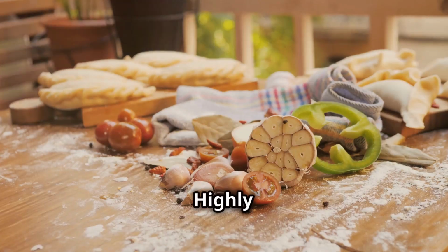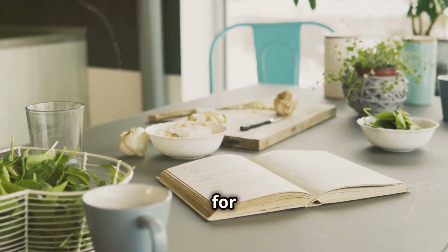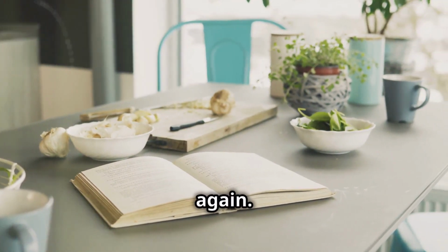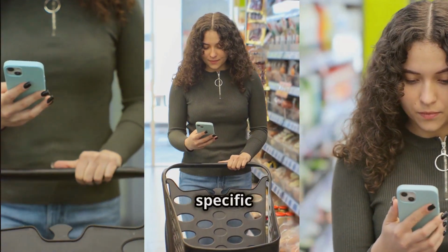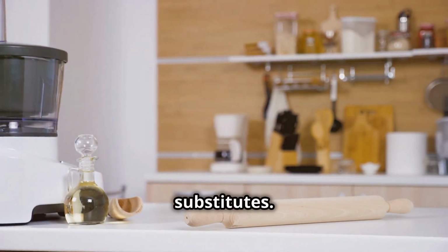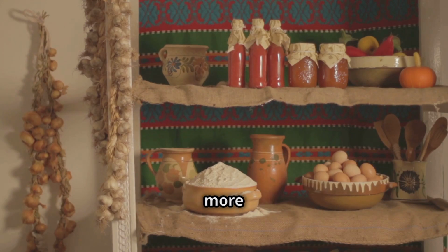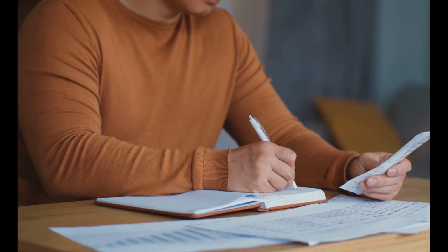Number 3. Highly specific ingredients or foods. We've all seen recipes that call for one unique ingredient that you never use again. Instead of buying expensive, specific items, get familiar with common ingredients and their substitutes. Skip the pricey diet foods and meal kits. Basic ingredients can be more cost-effective and versatile.